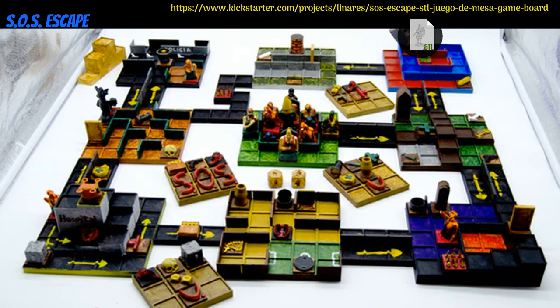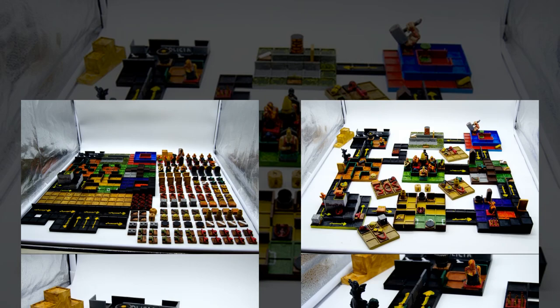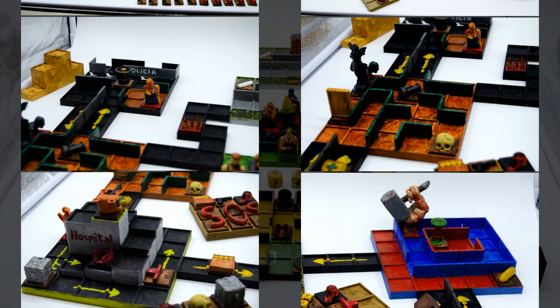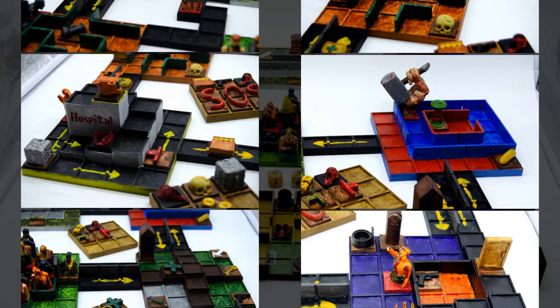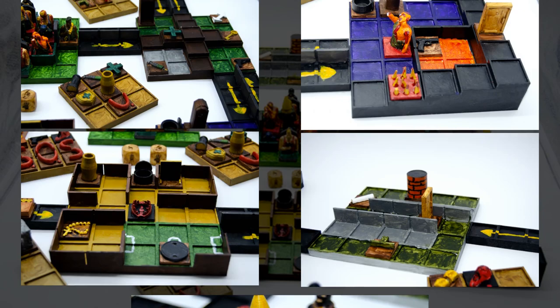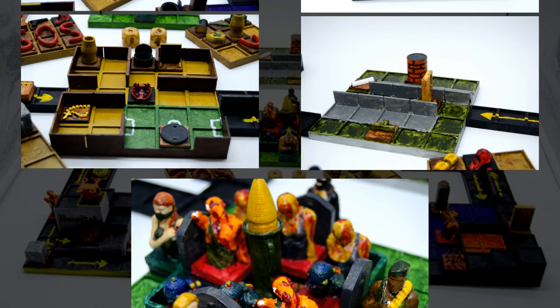S.O.S. Escape, printable Juego de Mesa board game by Angel Linares of Spain, their first Kickstarter campaign. This is a 3D printable zombie escape game. There are multiple scenarios, including the police station, hospital, schools, sewer, and more. One player plays the zombies, and up to four other players oppose him. You can get the printable game and PDF rules, and you can also sign up for future expansions. This campaign ends on April 17th, with rewards expected by May.